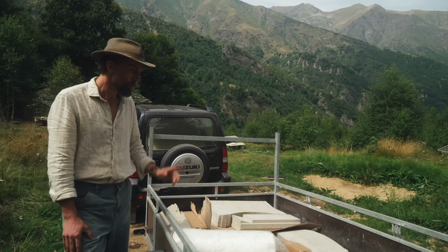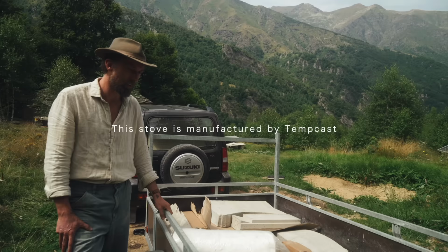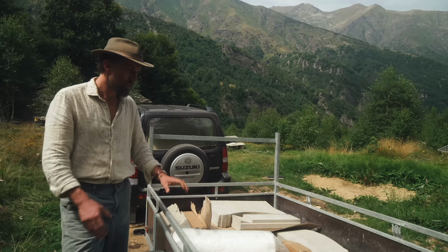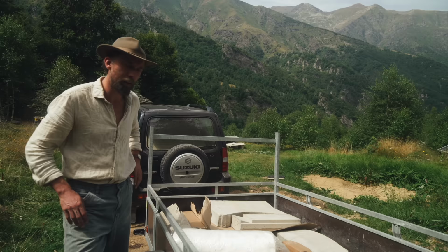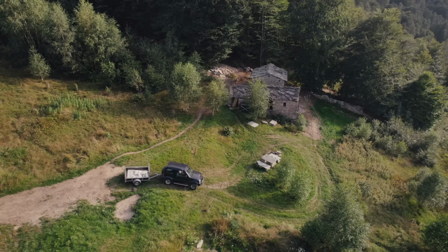Masonry stove has arrived. This is half of it because it's very heavy. In total, 1600 kilograms. So that's over 3000 pounds. And mostly heat resistant concrete pieces. It's basically a self-build. So it's like a jigsaw all fitting together. I'll show some drawings and explain a little bit what a masonry stove actually is. But I'm glad it finally arrived.